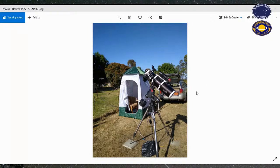Yeah, it cost me $200, second-hand, everything second-hand. My camera cost me $220, and my mount was $700. So yeah, probably $1,100. And what about that beautiful portable shower in the background?